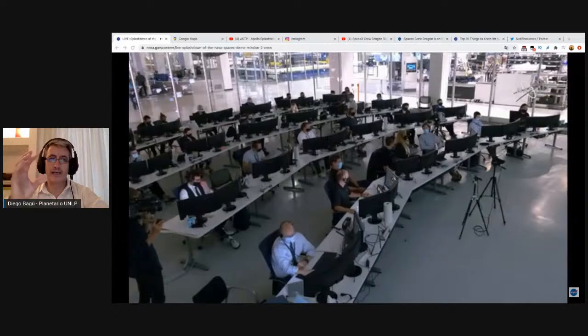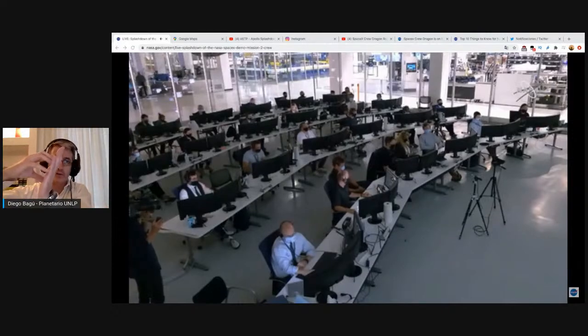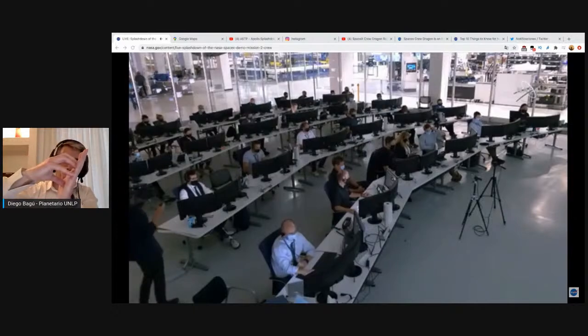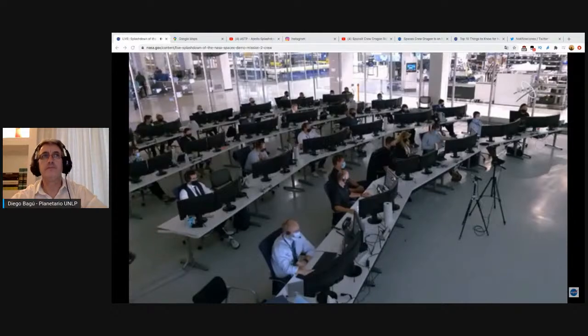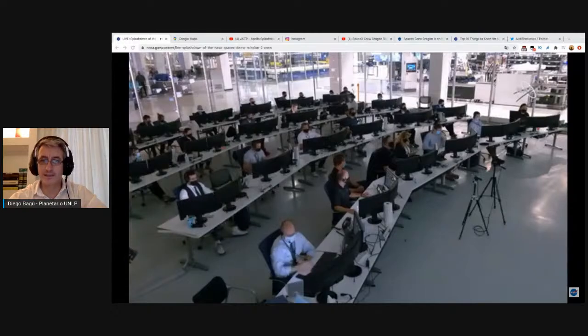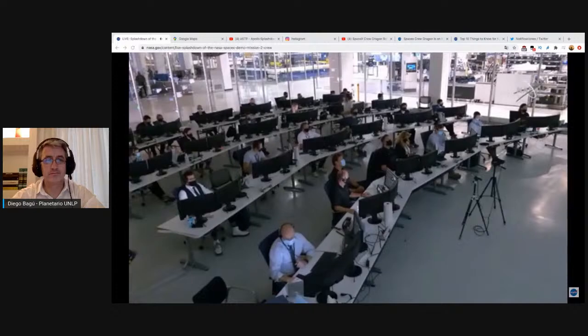Es importante que la inclinación de la nave sea la correcta para que los proteja el escudo protector. El escudo protector hace que de un lado, ¿sí?, soporte temperaturas de 1900 grados centígrados, pero del otro lado, que es el interior de la cápsula, ¿sí?, no sienten esa temperatura. Esto ocurre así desde hace muchos años.